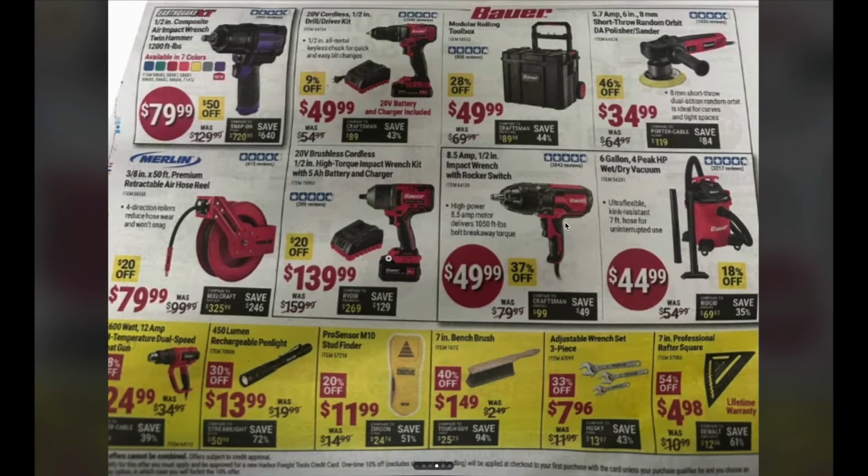We have the impact wrench, and then also the 20-volt high torque impact wrench here, $139. And then the retractable air hose, saw this again on sale a couple weeks ago. And then a couple of these smaller deals. We have the little heat gun, light, stud finder, bench brush, adjustable wrench set, great thing to pick up. And then also the rafter square here for $5.